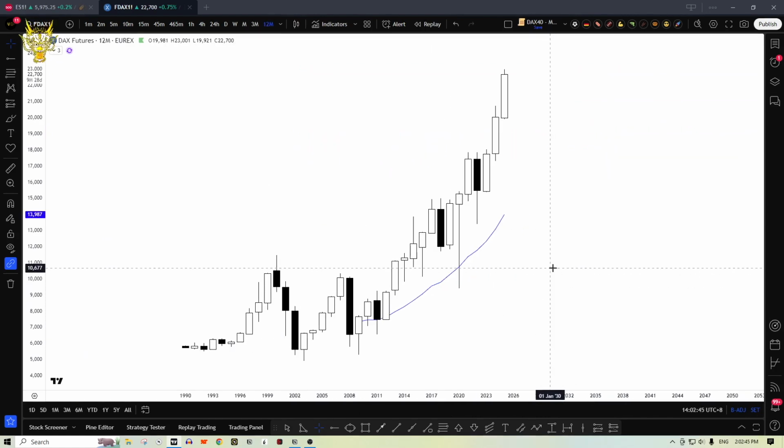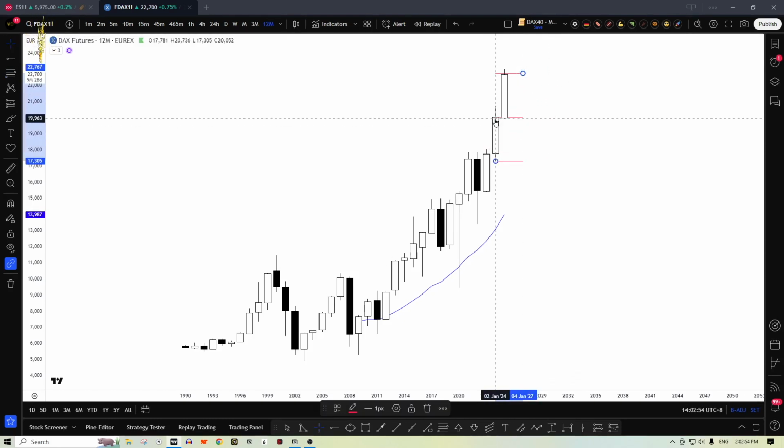Something I noticed when I was doing my prep for this video: if you bought the close of 2024, you're already at 1-to-1 and you've only been in the trade a couple of months. So these traders have done really, really well. If you bought the close of this bull bar, or you could buy 1 tick above, you can see we're at 1-to-1 of that trade as well.